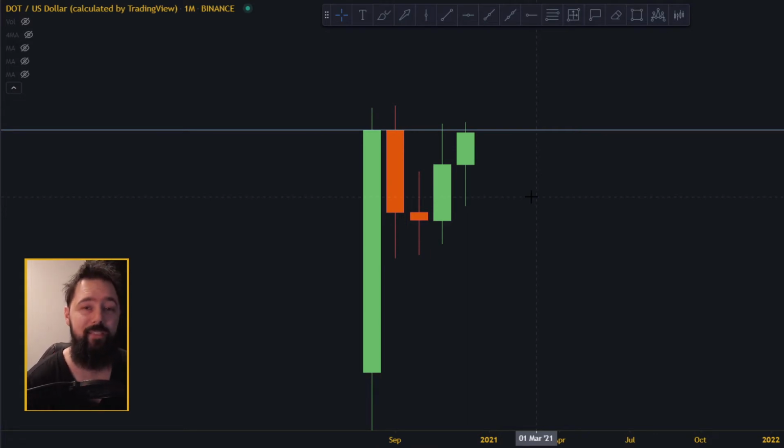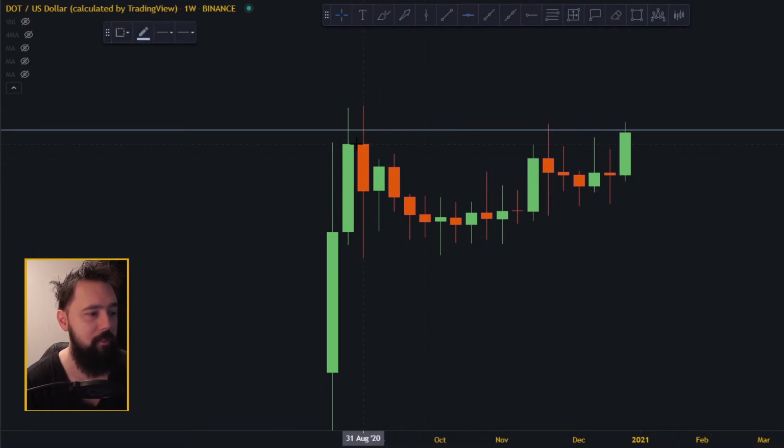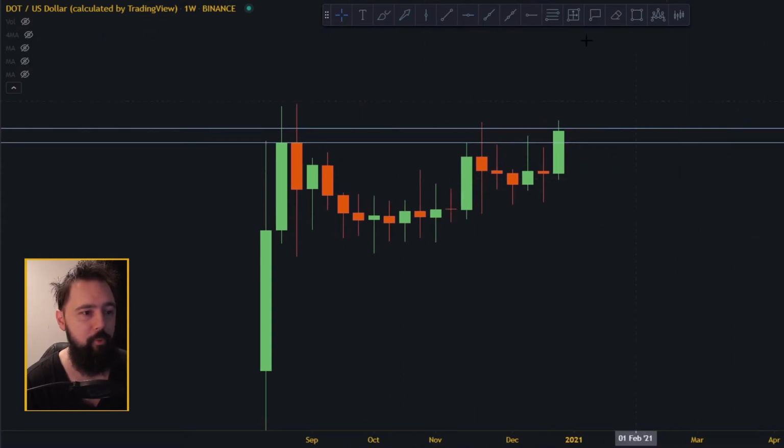Actually, I wanted to make this video earlier today when the price was at 5.8, and that was also a resistance, and we can see that on the weekly chart over here. This line over here, that's about 5.8. So you can see here this is 6.2, and this one below it is 5.8. I was watching 5.8 and I was thinking, how long is it gonna take before it actually breaks it.